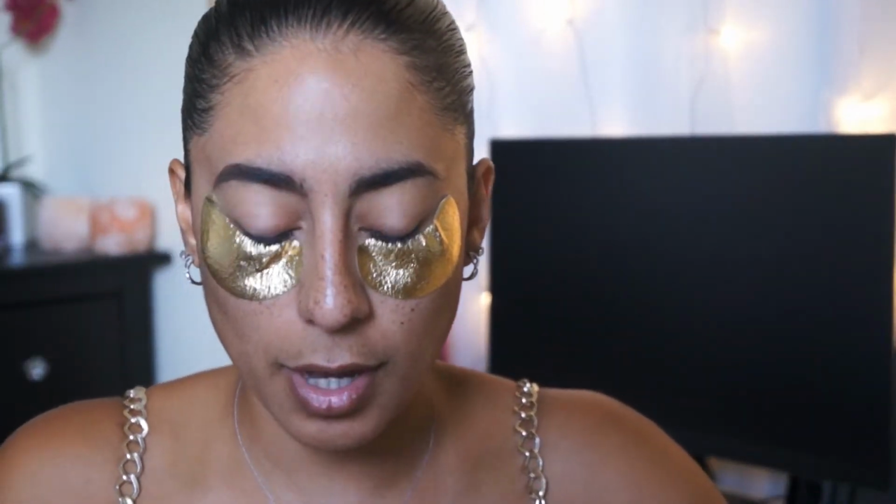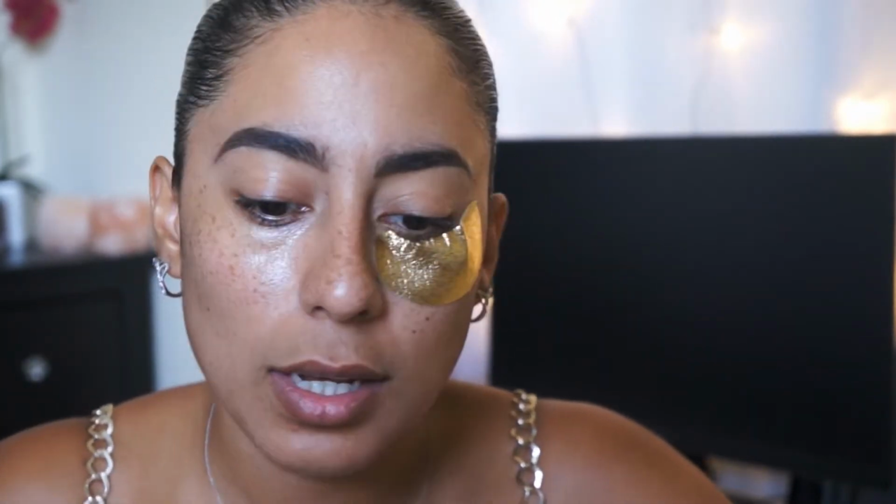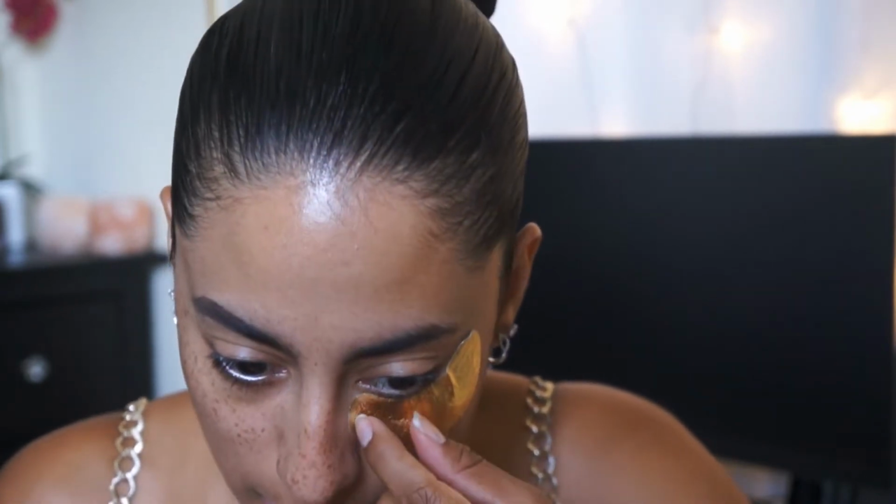Okay, so I was in the middle of doing my eyebrows, but I wanted to come back on here and show you how my under eye area looks after removing the under eye masks because my timer did go off and it looks very hydrated. And it did say to rub in the rest of the serum that was left onto the skin.